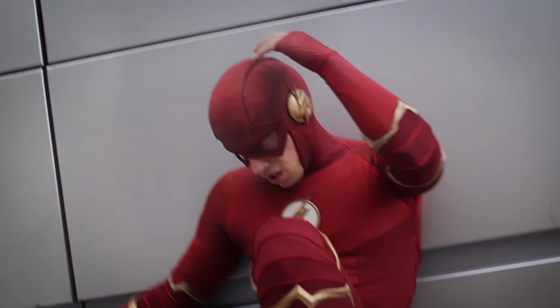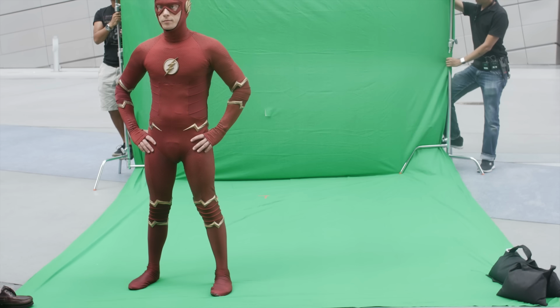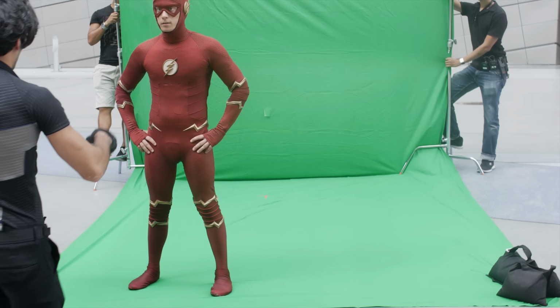So remember, you got kicked in the neck. You want to do that sort of rag doll. But so, all right, imagine your landing position here is where you're going to land.